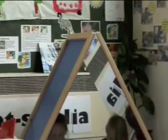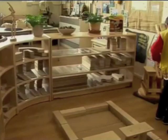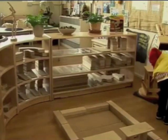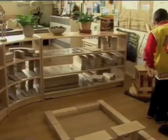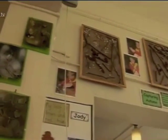It's really important as well to maximise the use of space in an environment, to really use every nook and cranny that's available. And plenty of neutrals, both in furnishings and fabrics, allow children's work to be displayed without visual distraction.